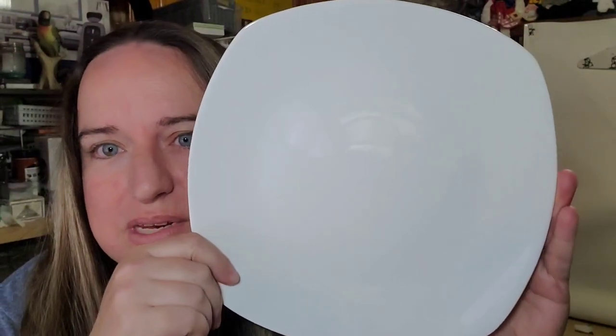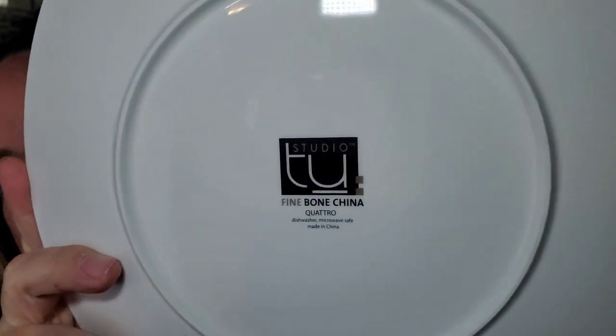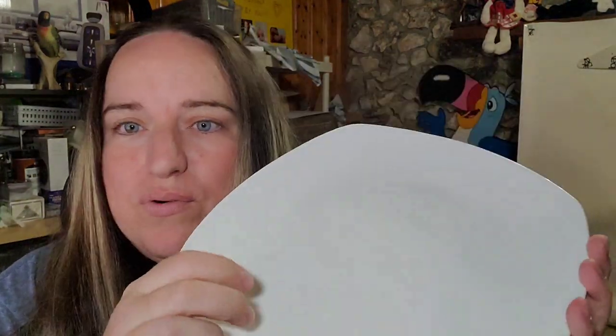Up next is this Tabletops Unlimited fine bone china. This was actually a clearance purchase from Bed Bath & Beyond. I honestly would not get it again. I did pay $2 for these each on clearance, and they sold for $5 each plus shipping. So the buyer actually bought 4 of these salad plates for me last week, and then after we had shipped it, said I meant to buy the dinner plates, not the salad plates. Will you sell me the dinner plates for $20 free shipping? And I told her no, because shipping is over $20. I would be losing money.